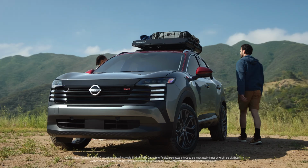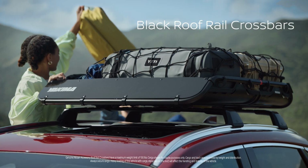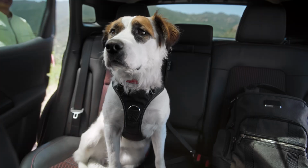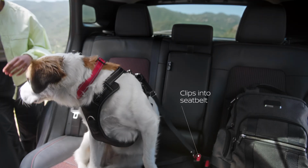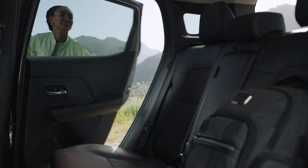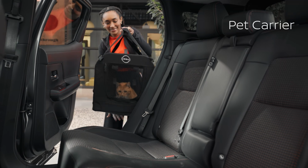Want serious excitement? Hardware up top holds your boards, bikes, bags, and a go-to game plan. With more cargo secured outside, there's more room for the crew inside. Seatbelt straps make buckling and unbuckling easy. Fat one? We've got you.